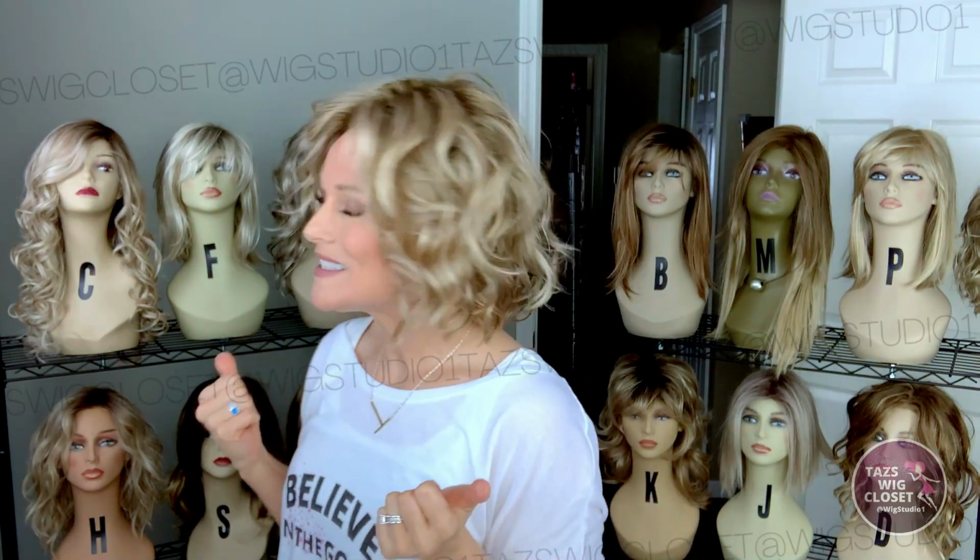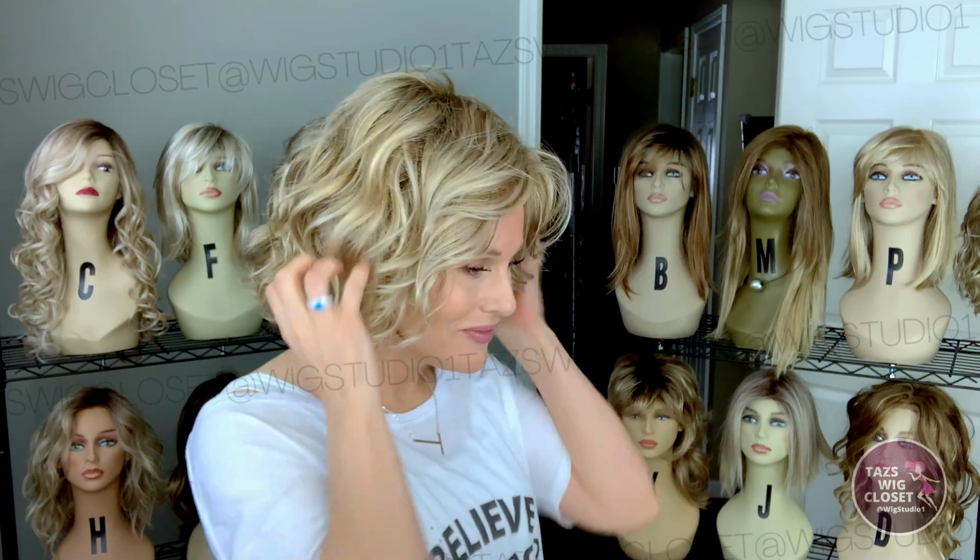So it seems like all brands have some version of this short to mid-length curly style cut. This is January by Jon Renau in the color 12 FS12. Now Jon Renau has also recently expanded some of their favorites into some new options. So you'll also find January now in petite size. This is in the average size.